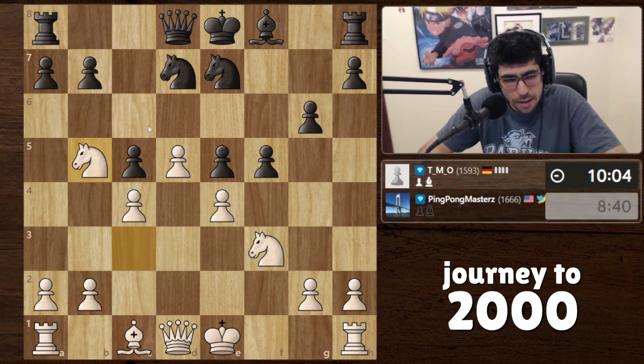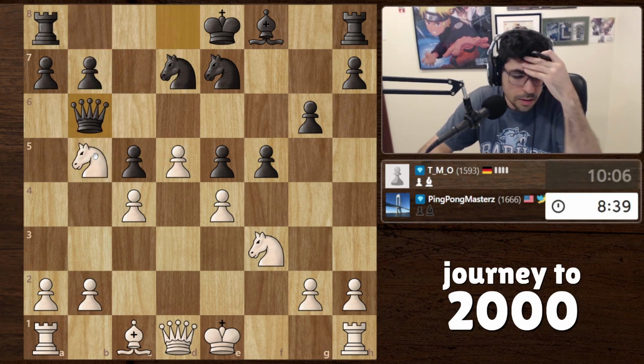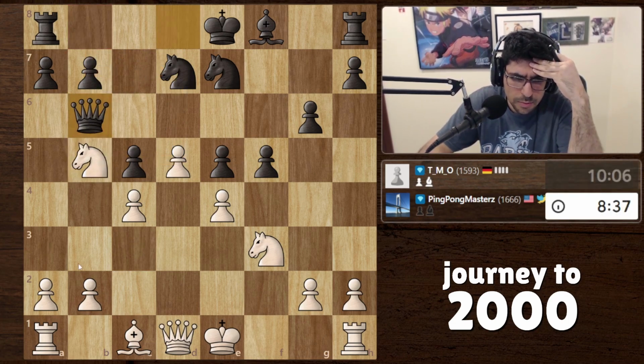I mean, there are lines where he can, like, maybe move the knight here. But then the king's... Oh, well, we can't check because the queen takes. Okay, so he does the same move, but he doesn't activate my bishop. I guess that makes sense. We could bring the pawn to threaten this. We could also bring our bishop here. But that makes no sense. He just takes the bishop.